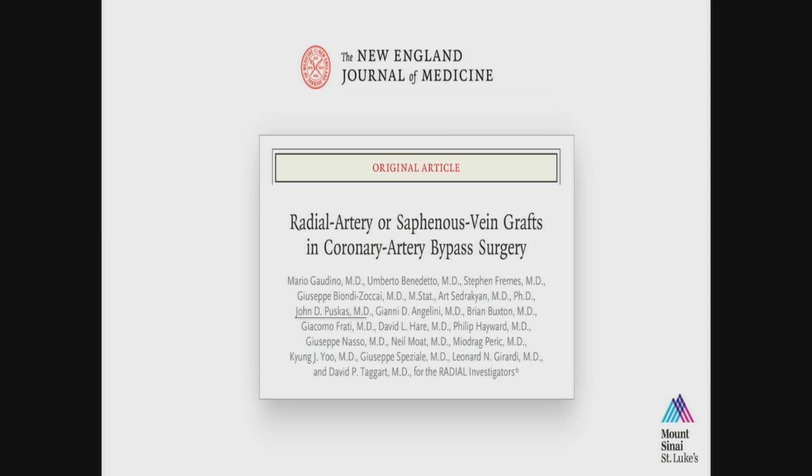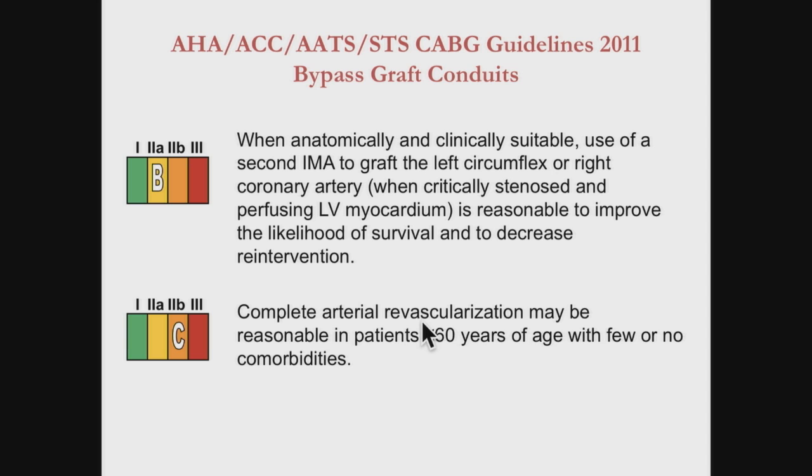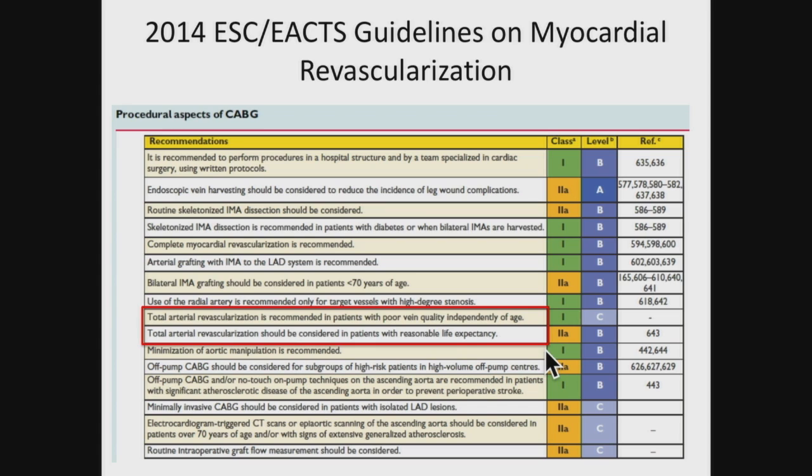So taking the concept of a second arterial graft further to total arterial revascularization, Dr. Buxton and his group in Australia have actually led this concept for more than 20 years and demonstrated this survival curve among a large population of patients in Australia. That's to say, total arterial grafting outperforms single mammary grafting with veins. And we, in our own guidelines, acknowledge that a complete arterial grafting may be reasonable, but there's no strong push towards it. While the push towards it is stronger in the European guidelines, which mention total arterial revascularization as something that should be considered in patients with good life expectancy.